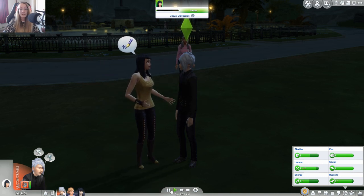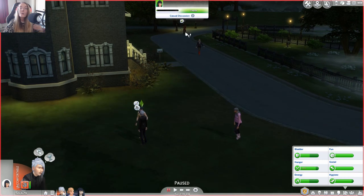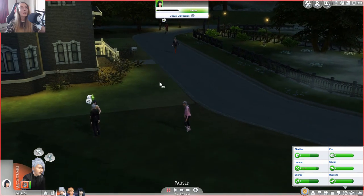Oh my god. There was Caleb. Did you guys just see Caleb? He like sprinted fast. I can't wait to get that. The flitting. I cannot wait. Yes, I know all the terminology of vampires.